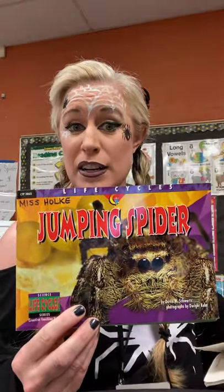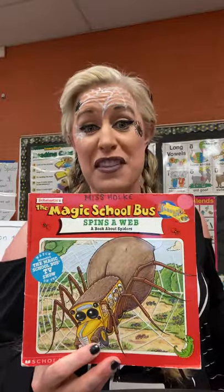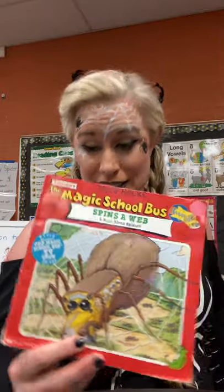Do you know that spiders have 2 body parts and 8 legs? Most spiders have 6 or 8 eyes, but they can have 2 or 4. There are so many things we can learn. One of my favorite things is that spiders have an exoskeleton. That means that their bones aren't on the inside like us. They're on the outside. There are so many cool facts you can learn about spiders.